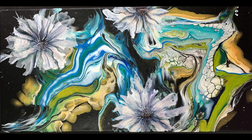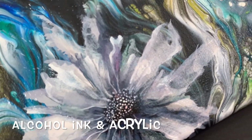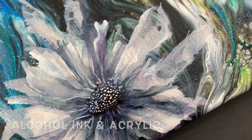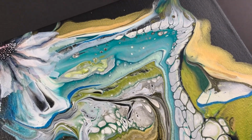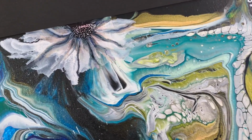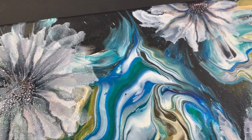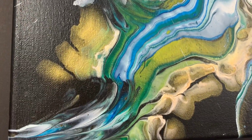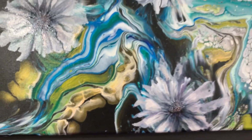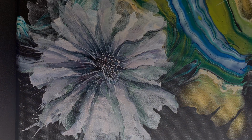Number two is also 10 by 20. This is a mixed media piece that I did, and there's a video for this one. It is alcohol inks on canvas with acrylic pour. So there's just a lot going on in this lovely piece. It's been sealed with a UV protectant, so the alcohol inks will be safely sealed there and will not fade, and then finished with a gloss, Golden's gloss spray varnish. So that's a really pretty piece. I love the depth of those flowers.